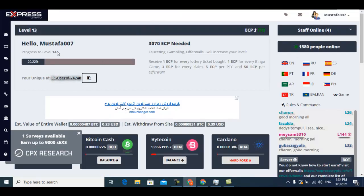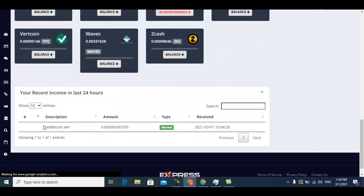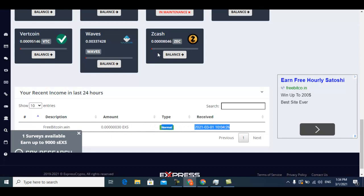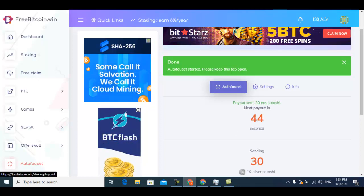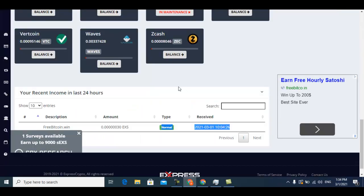Okay, I come to my Express Crypto, reload the page and come down, and you can see this is the amount sent to me from this website, and this much EXS. This website pays you instantly. You claim daily, just click the O2 one, and it will be automatically sent to your Express Crypto wallet address.